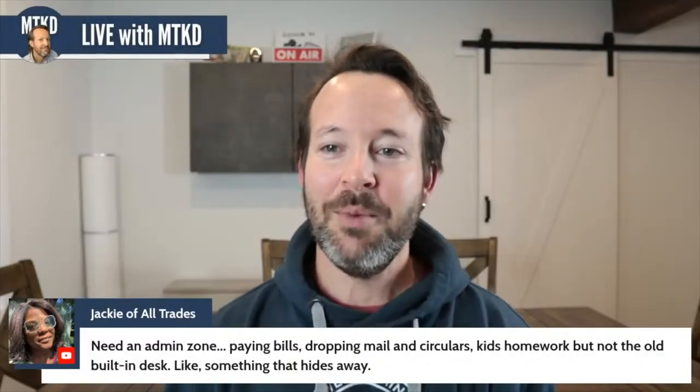Admin zone, paying the bills, dropping mail. Can you relate to the mail drop zone? In our house, there's this little section of countertop where we come in, we throw the mail on there. It's an important factor in any home. It's gotta go somewhere. The mail drop zone, love it.